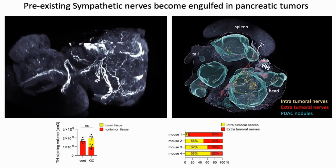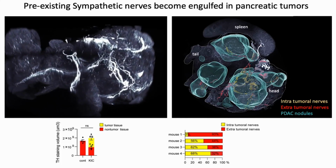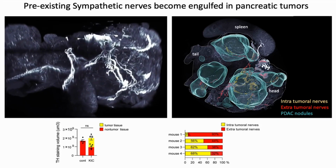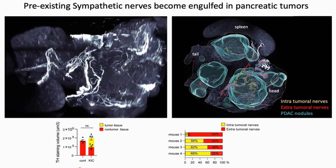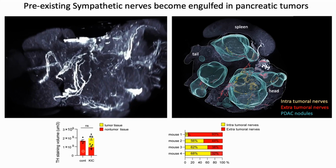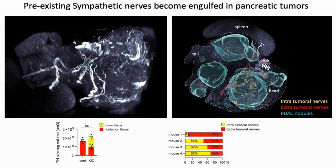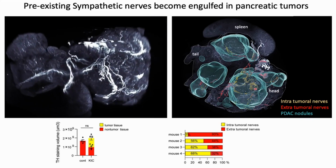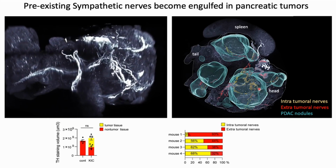As we showed that in wild-type condition the repartition of nerve innervation is heterogeneous, we reconstructed the total volume occupied by the nerves. The whole volume didn't vary between control and KIC pancreas, as you can see on this graph. To see how this data could fit with the 2D data that I showed you previously, we quantified the quantity of nerve outside and inside the tumor.